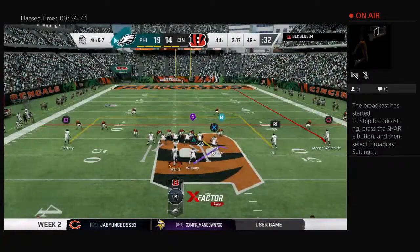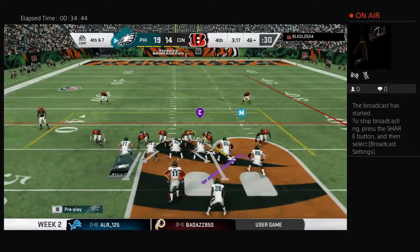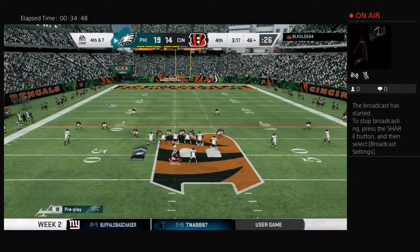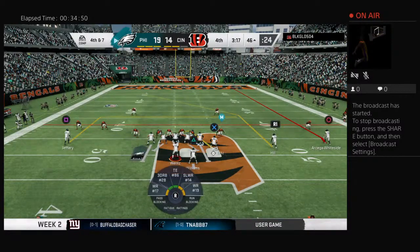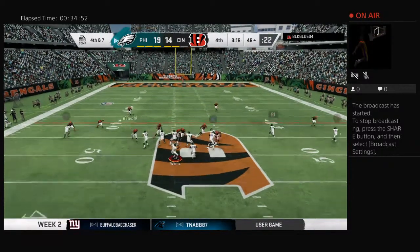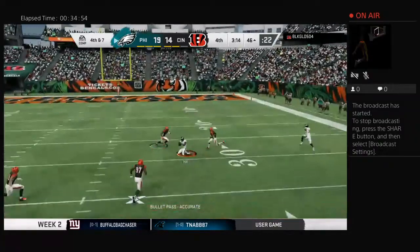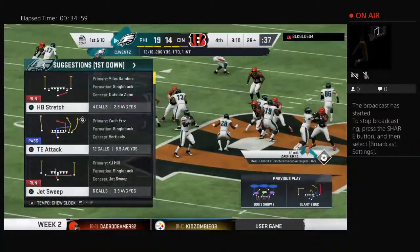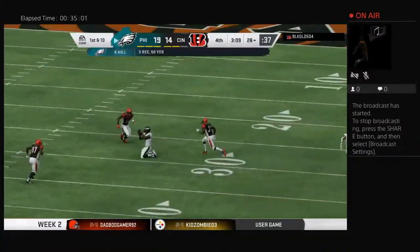So it looks like the offense isn't going anywhere. They're going to go for it on 4th and 7. They'll go for it. It's Wentz. He is going to find Hill here. A big pickup there for the Eagles' first down, 18 yards.